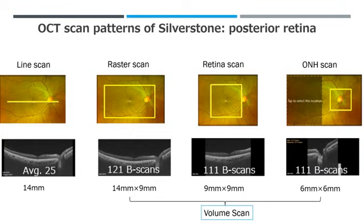Let me explain the 8 patterns of OCT scans. First, 4 patterns are for the posterior retina. Line scan is with 14mm width in the horizontal direction. Up to 25 images can be averaged to improve image quality. Among the volume scans, raster scan is with 14x9mm and 121 scans. Retina scan is with 9x9mm with 111 scans. ONH scan is for the optic nerve head, 6x6mm with 111 scans. I personally prefer raster scan as it covers a wide field without loss of important findings.